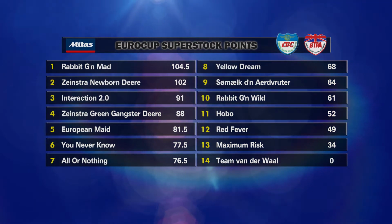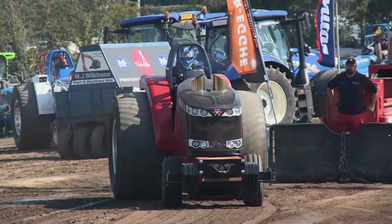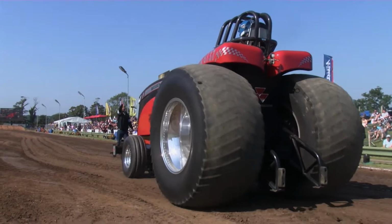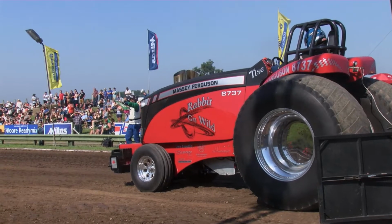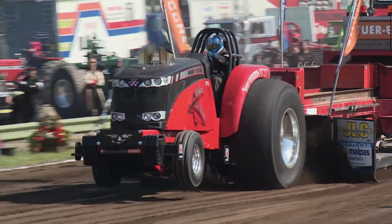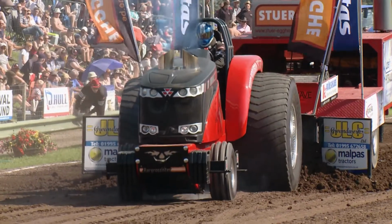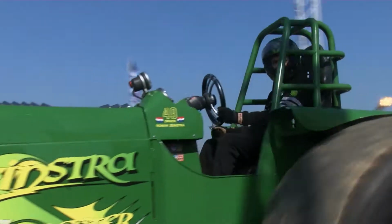Here we go then, the final round of the year in the ETPC Mitas Eurocup for the Superstocks. First to the track is test puller Rabbit Gone Wild, Henrik Svenningsson from Denmark at the wheel. Henrik's currently leading the points in his other tractor, the Rabbit Gone Mad. He's hoping this Massey Ferguson machine can mix things up and maybe take the points over one of his rivals. Henrik means business today, sending a clear message to his rivals: don't mess with the rabbits. Storming run, and that's a full pull. The sledge will be set a bit lighter and Henrik will come out again later.